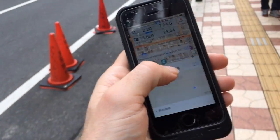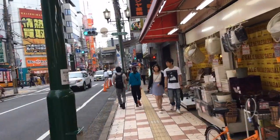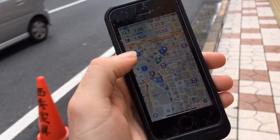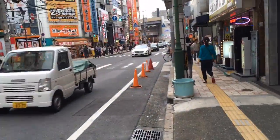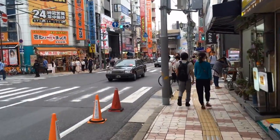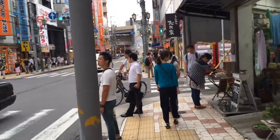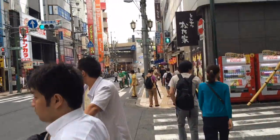We're gonna turn up here and we'll go down Shinsaibashi. What is the market? Doguya Suji. See if we can find that performing arts area. Namba station's up ahead.